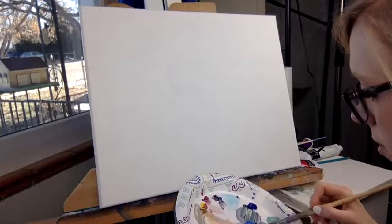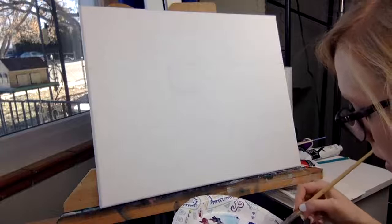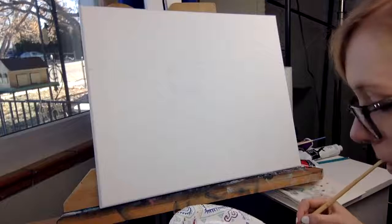I'm using a little bit of slow dry medium today too to help with the dry time of the acrylic, hopefully to slow it down a little bit more.